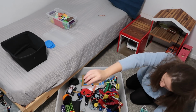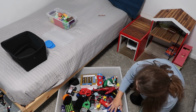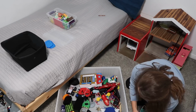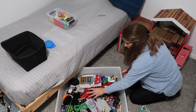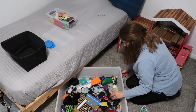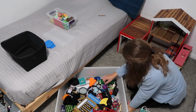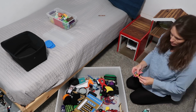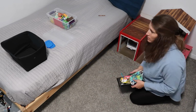We do have this one bin of what I call random things, and usually this is the bin that gets the most clutter thrown into it, maybe projects that they've done or things they've been given that are kind of junky toys. So I go through this the most often and just get rid of things that look like trash or things that are broken or things they never play with.